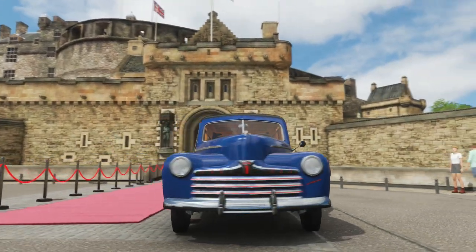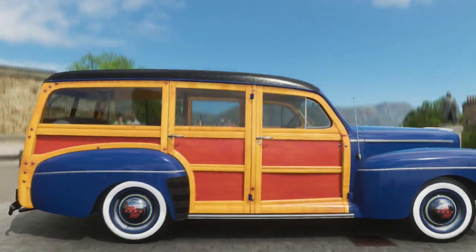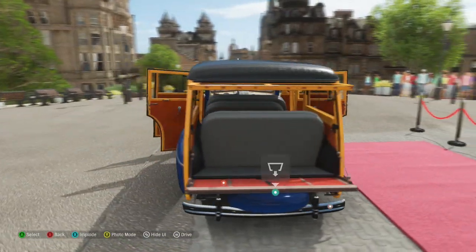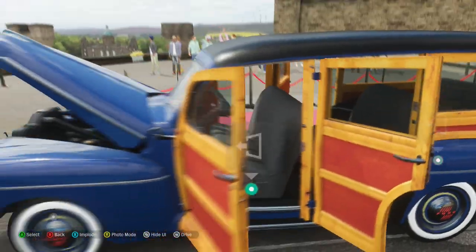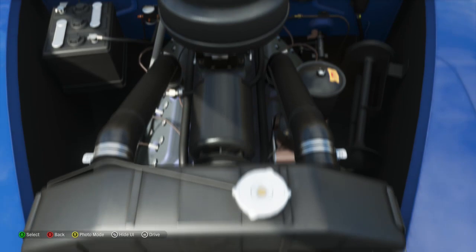Today we are taking a look at this 1946 Ford Super Deluxe station wagon. This car comes courtesy of the Scotian Racer because of course it does. I mean, I can't blame him. I love the Woody wagon. I'm a huge fan of big old American boat wagons, as you probably know.